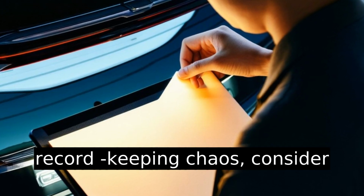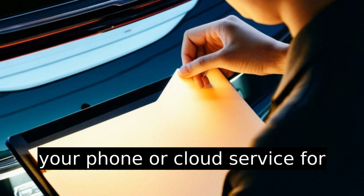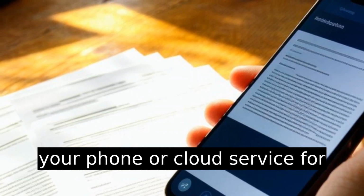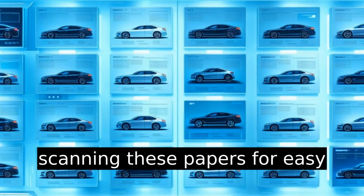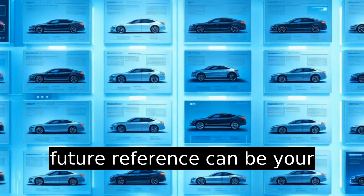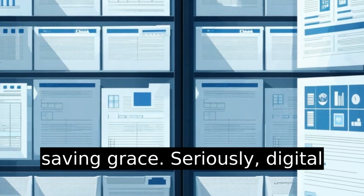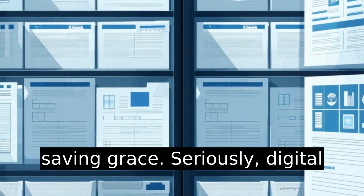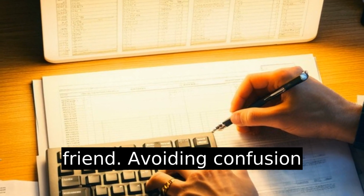For those battling record-keeping chaos, consider creating a designated folder on your phone or cloud service for your vehicle documents. Scanning these papers for easy future reference can be your saving grace. Seriously, digital organization is your new best friend.